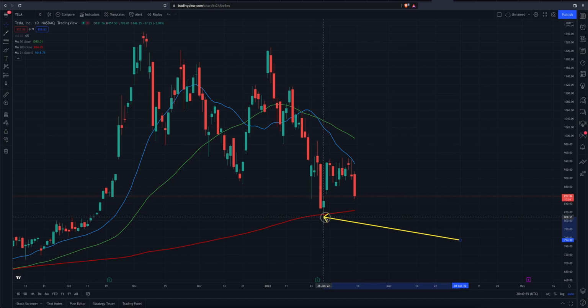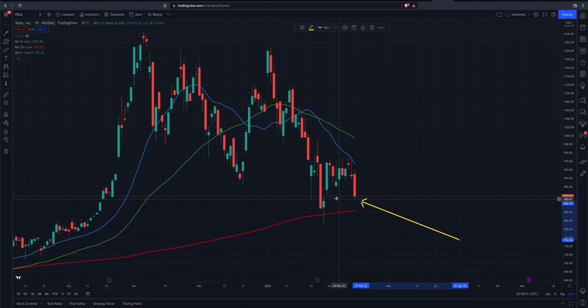We will see. It would be great if it stopped right here. This would do two things. It would have filled the gap between the 28th and the 31st, and it would also be a higher low. We have a low here on the 28th, and then this would be the higher low. So we will see. Keeping an eye on the 200-day. If that fails, keeping an eye on the low of the 28th. If that fails, this thing could go down fast.